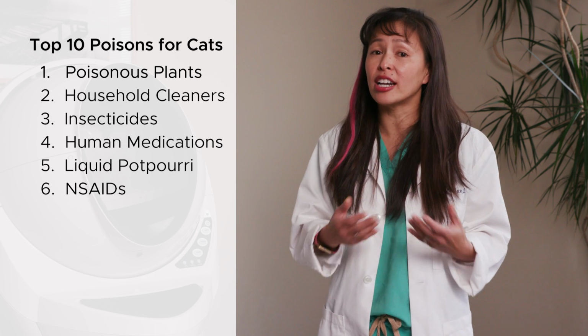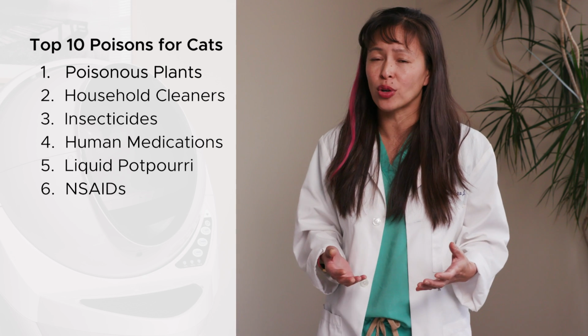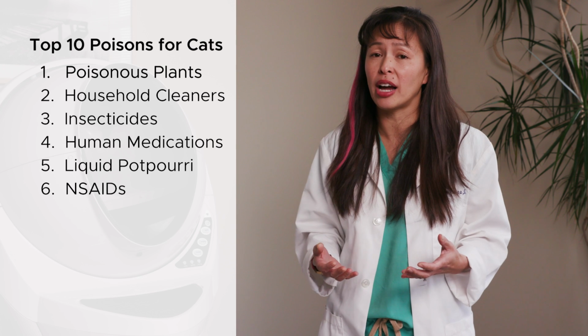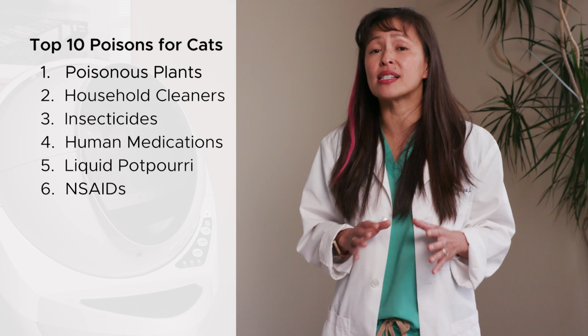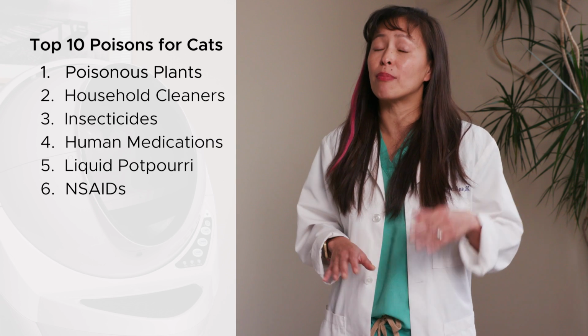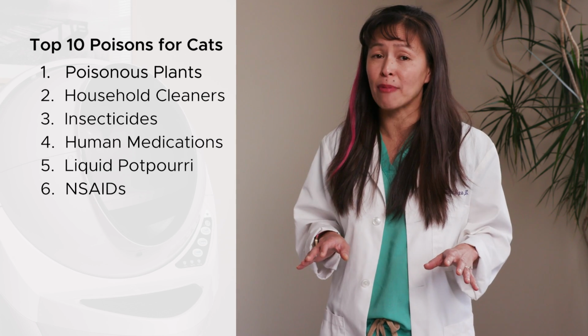If your cat got into an NSAID, unfortunately, it causes severe gastric ulcers, so your cat may have profuse vomiting and vomiting of blood. It also results in severe, life-threatening acute kidney injury, so make sure to keep both human and veterinary NSAIDs out of reach of your cat.